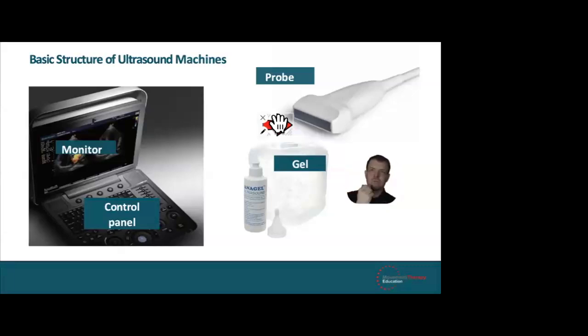So that's one of the first things that you need to make sure. Have you got enough gel? We're going to talk about how to get different depths of imaging. So if you're scanning something, for example the flexor hallucis longus, it's fairly deep. I'm looking at a couple of centimeters, 2-3 centimeters, and maybe a little bit more depending on the size of the person. And if you want to scan deep, then you can change the settings, and I'll show you how to do that.